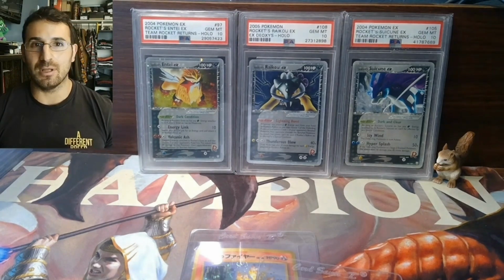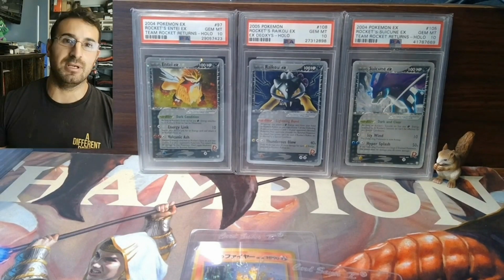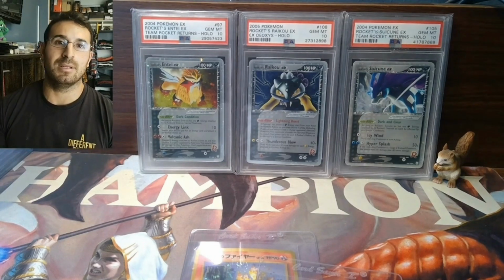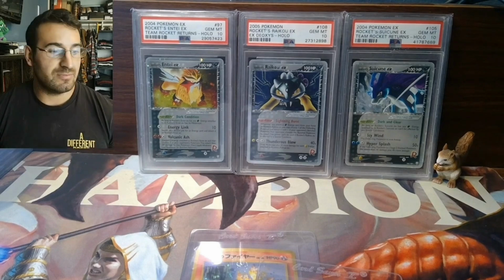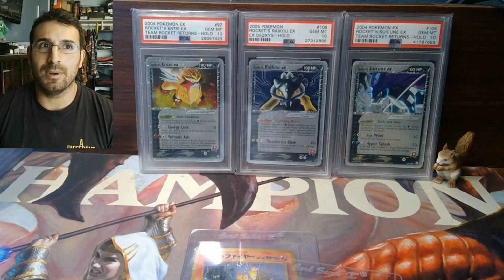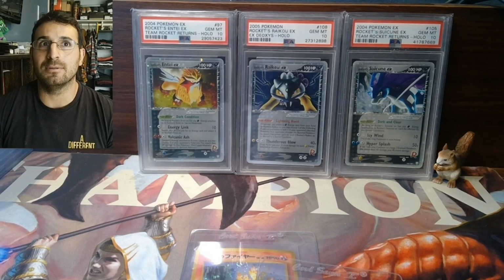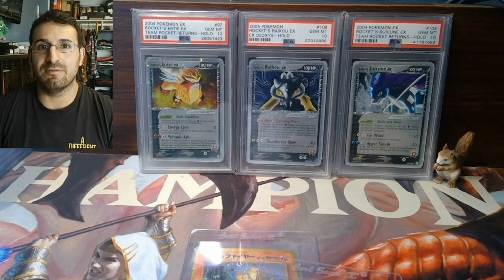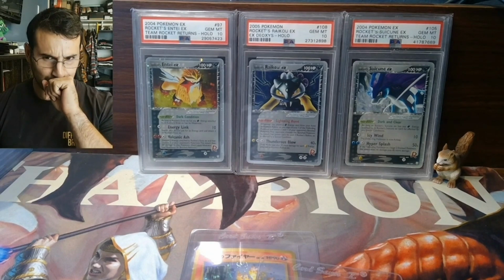But this person was in the hobby from 1999 with their kids to about Neo Genesis and Neo Revelation in Japanese, and they had just opened up tons of boxes and had bought tons of boxes. This was the person I got a lot of these cards from, the jungle person as well. I eventually got nearly 6 complete first edition pack fresh jungle sets from this collector, and they sold somewhere between 5 to 10 first edition jungle boxes early this year as well.